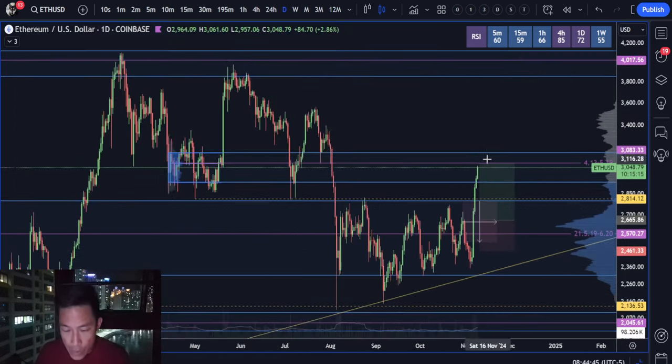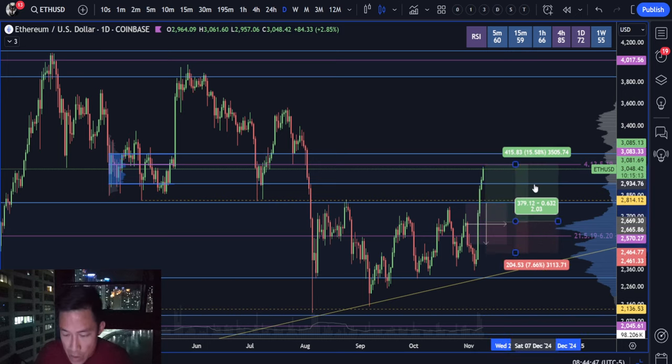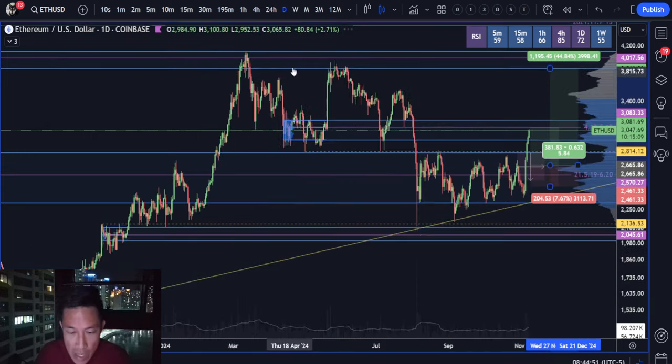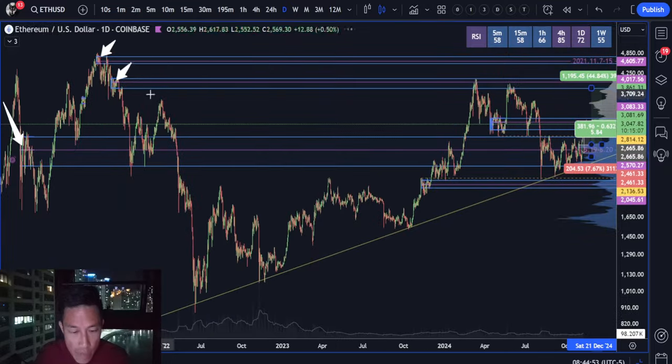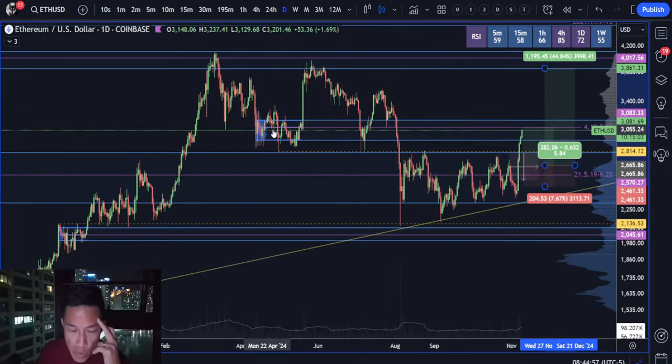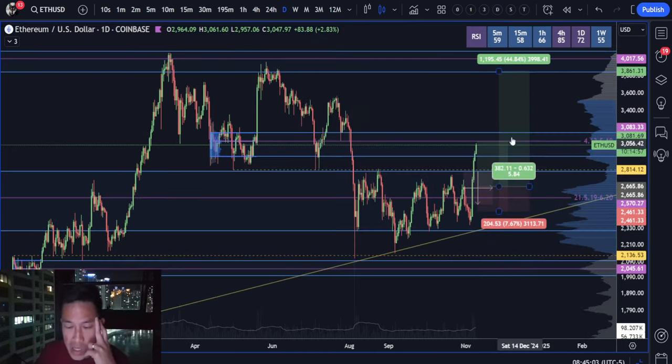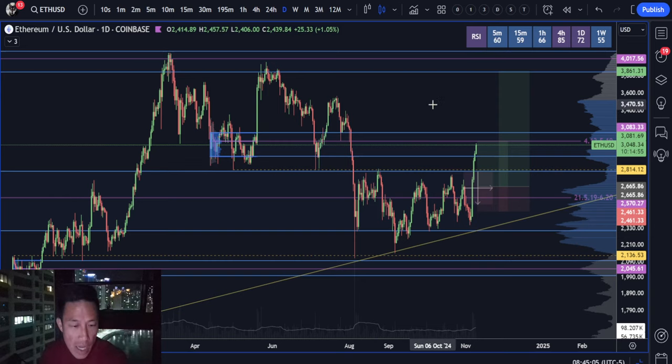But really, if the buyers continue to press the issue here, they should be trying to come all the way back up here, right? Because this is the area, this structure over here, from way back over here, was the problem for these buyers over here. So if you find acceptance over this structure, which is the low of this big guy, then they should be trying to make their way back over here. So something like this, I think, is very reasonable for Ethereum in the short term.